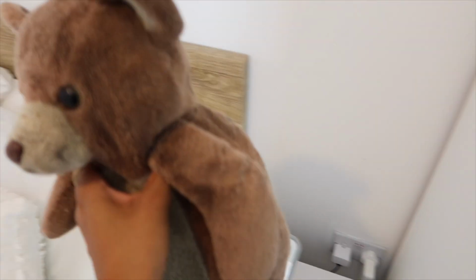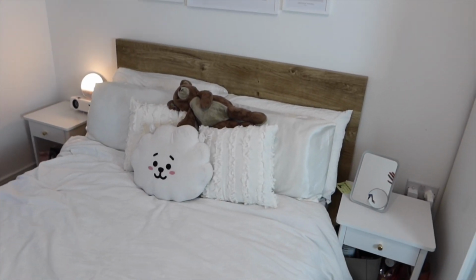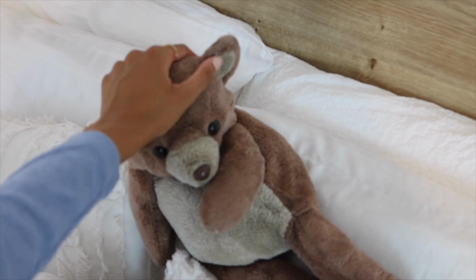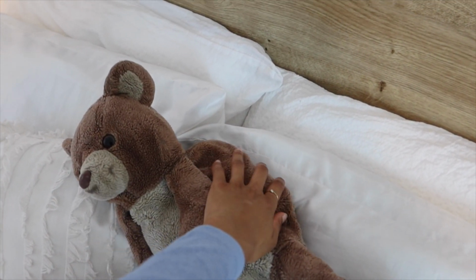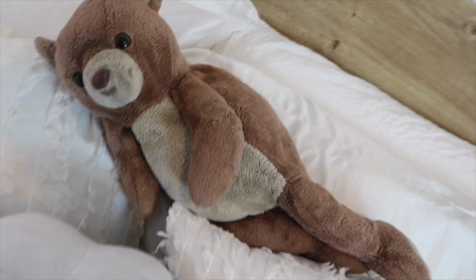Do you know what? I feel bad even putting her here because honestly, she was sitting up here and I took her out of the way because I thought it looked weird. But do you know what? That's her house. That's where she lives. She's the queen of the bed. She always has been. Look at her. Absolute darling. Her name is Teddy. She's 24 years old, so probably older than a lot of people watching. So we don't really have any right to tell her to get out of the bed, do we?